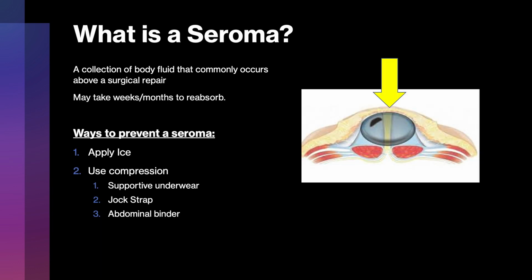A seroma is a post-operative collection of fluid in the space where the hernia was once present. This fluid can be lymph fluid or even blood from the surgery. This is a normal occurrence after surgery and is very much dependent on the size and location of the hernia.